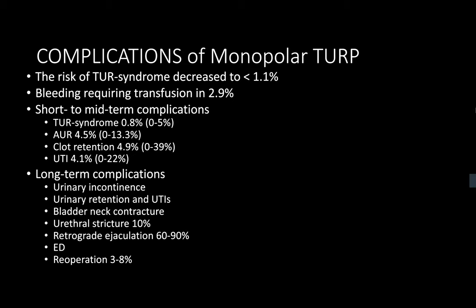The specific complication of TURP is a lack of ejaculation, which happens in about 70 to 80% of the patient. Deterioration in sexual function about 2 to 10% of the patient. On the long term, the risk of urethral stricture and bladder neck contracture is about 2 to 10%.